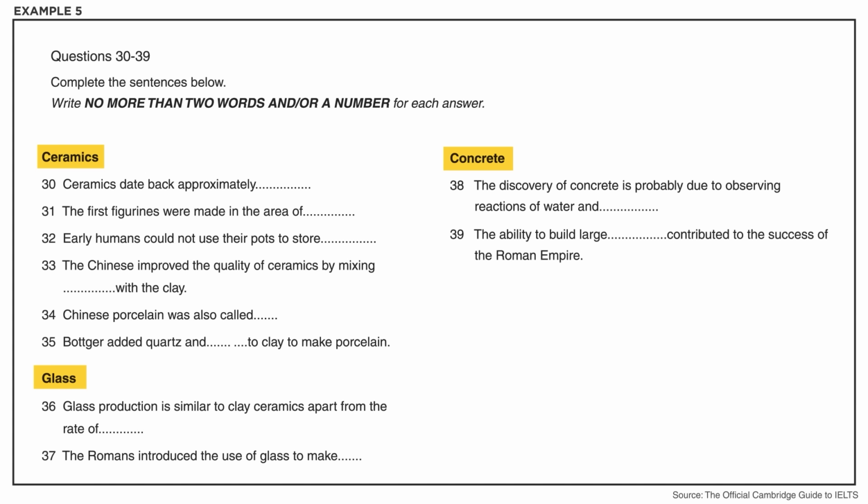You will know what I mean when you listen to the lecture. And as always, don't forget to read the word count limit before you move on to the questions. Let the audio begin.